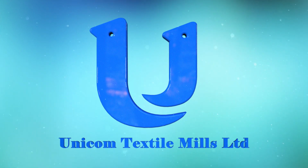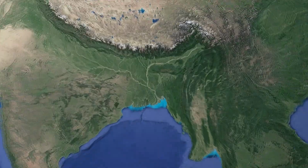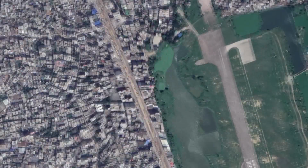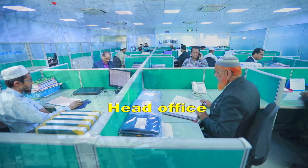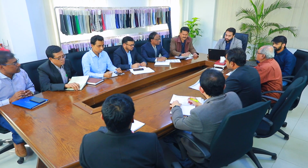Unicom Textile Mills Limited. Since 1994, Unicom has been a frontline contributor in the march forward of the export-oriented clothing industry of Bangladesh.